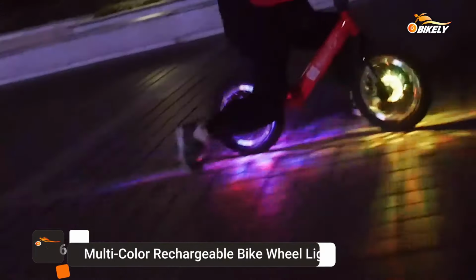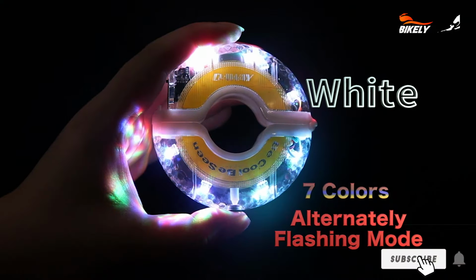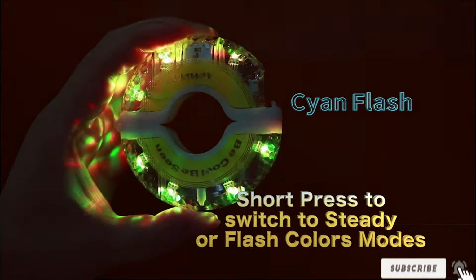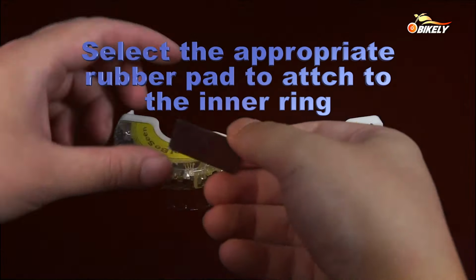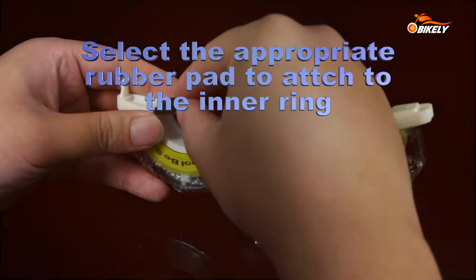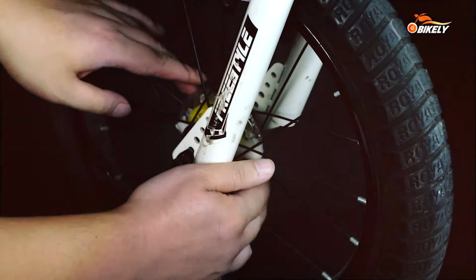Number 26. Multicolor Rechargeable Bike Wheel Lights. Express your style with multicolor rechargeable bike wheel lights. These vibrant, colorful lights attach easily to your rims and create dazzling displays as your wheels spin. With multiple color options and flashing modes, you can customize your ride's look for safety and style. Rechargeable via USB, they're eco-friendly and cost-effective.